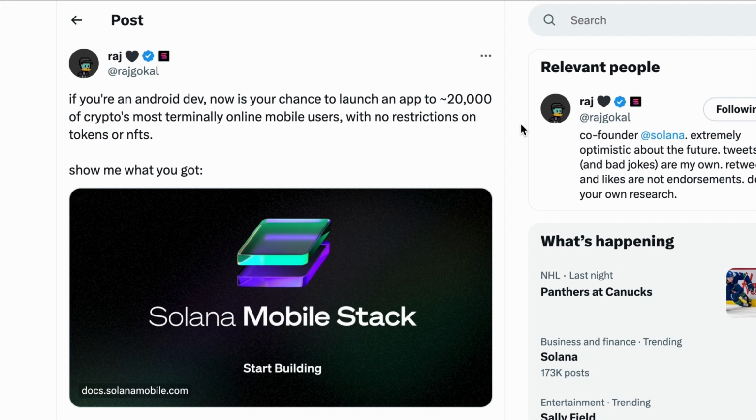Next, Raj, a co-founder of Solana. He had mentioned if you're an Android developer, now is your chance to launch an app to 20,000 plus users with no restrictions. And this is basically the Solana phone now trying to break the duopoly, the two-player monopoly of Apple and Android with a new app store. And that is built on the Solana phone.